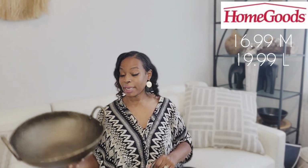I am loving them. You can use them for decor. I don't know if I would use them to serve in, but you can do a floral arrangement, or you can put your decorative balls in here. And I do love them, and I think it would look really nice for Christmas decor as well. At least this one will. So yes, here they are.